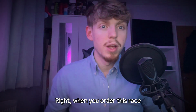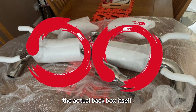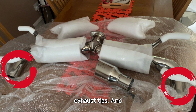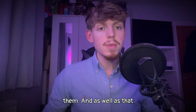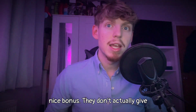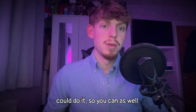Right, when you order this race type exhaust from Malian Exhaust, what comes in the box? It's a massive box, of course, it's got everything in. You get the actual back box itself, from where it bolts onto the mid pipe all the way up to the exhaust tips. Included with that you also get some proper bigger, thicker tips to attach onto the end. You get clamps with them, and as well as that you get some stickers, which is always a nice bonus. They don't actually give you any instructions, so if you're not very proficient in mechanical stuff, don't worry, I could do it, so you can as well.